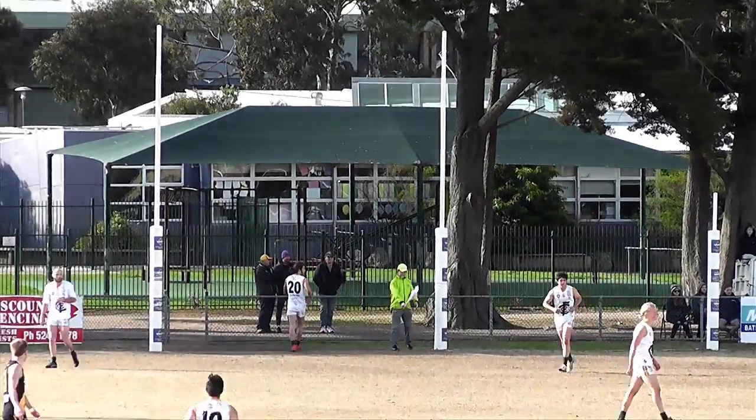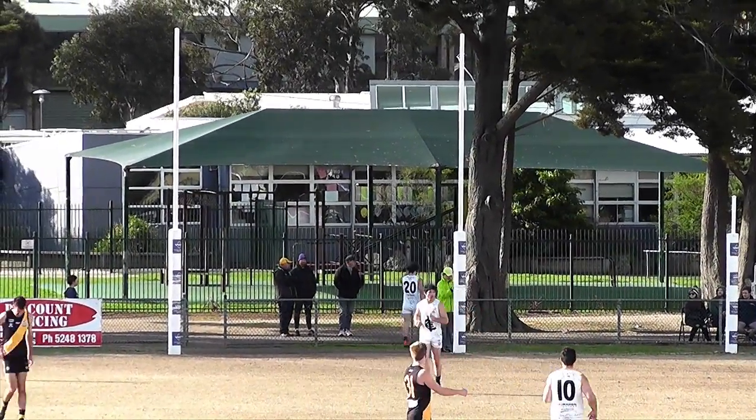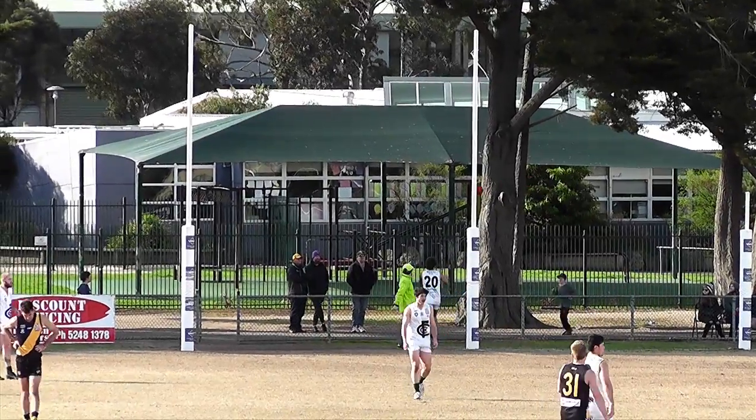5-4-34, Bannockburn. 5-5, sorry, 35, Bannockburn. Werribee 5-7, 37, Common Defeat Hotel. Second quarter scoreboard, 24 and a half played.